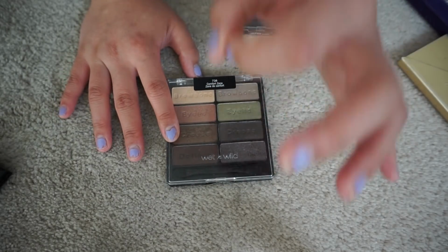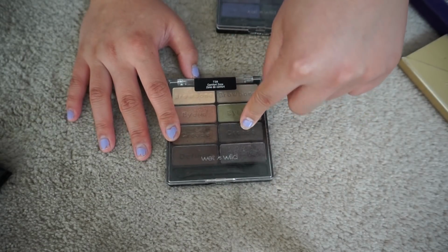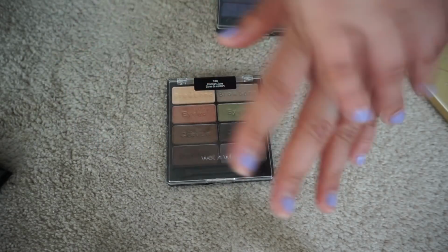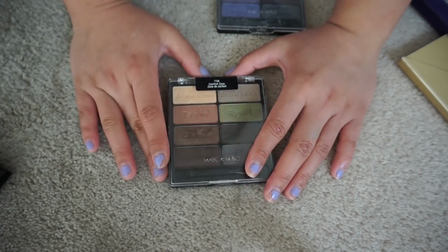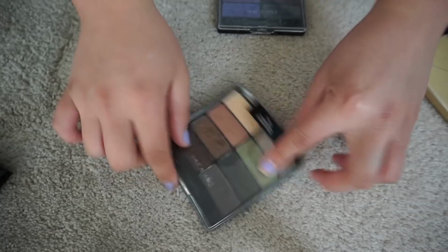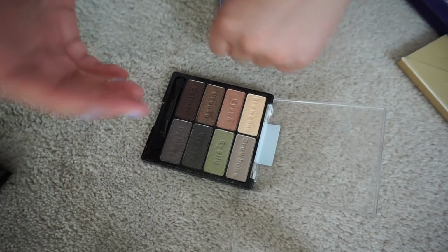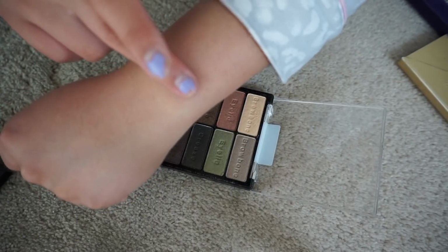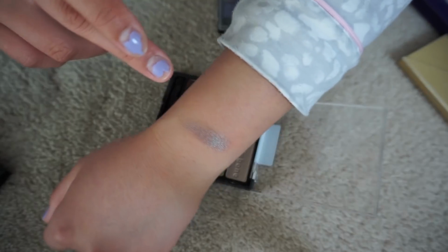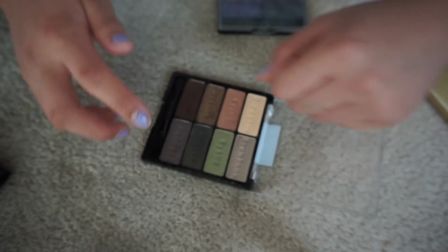The pigmentation, out of this world. The blendability, out of this world. If I could just keep one palette from the drugstore, it would probably be this one. And that is saying a lot because there are so many options these days at the drugstore. But I'll swatch this beautiful dual chrome because, oh my, are you seeing that? And then I'll swatch this green eyelid shade.